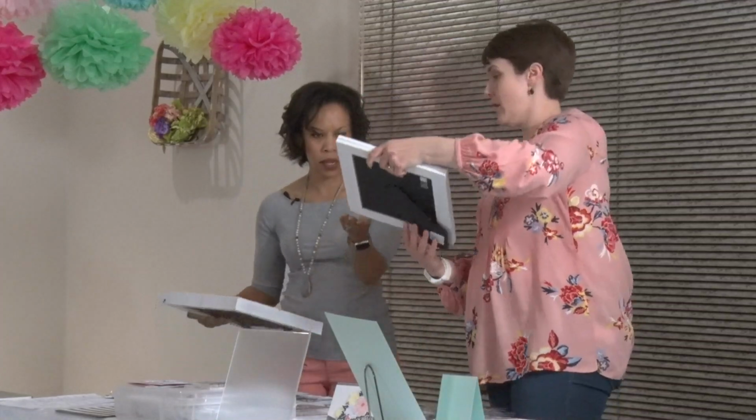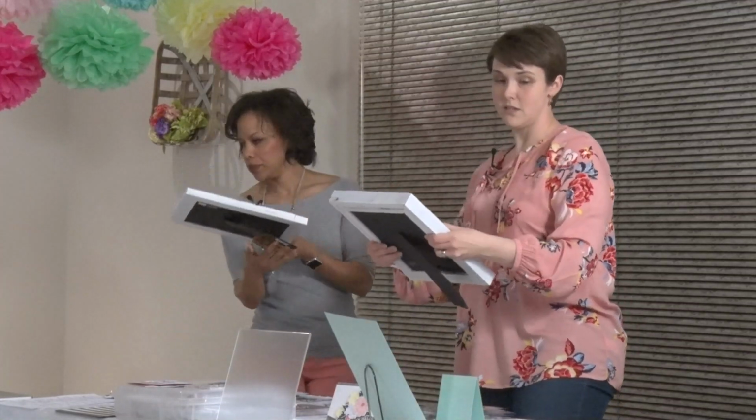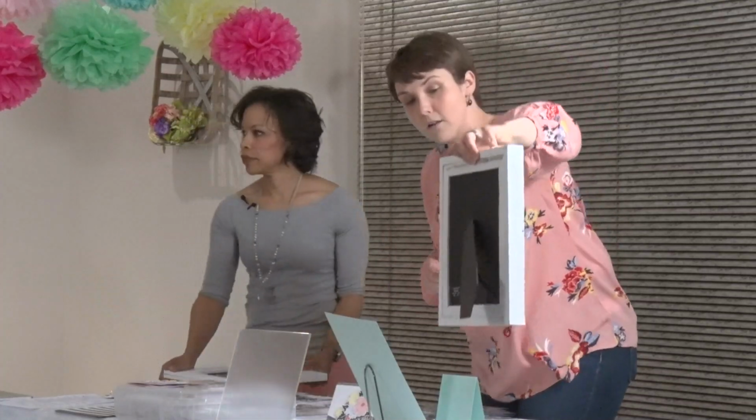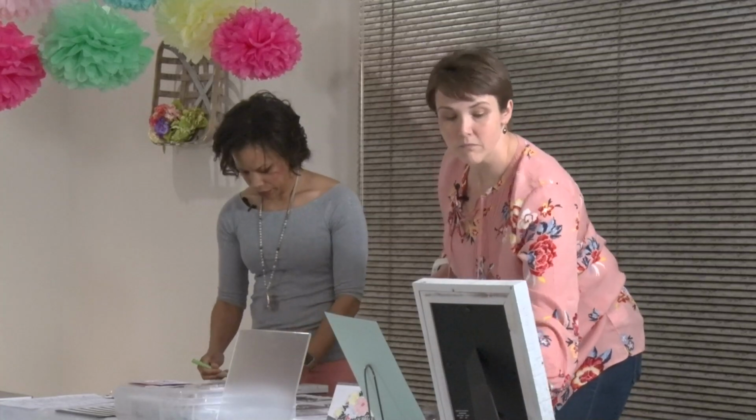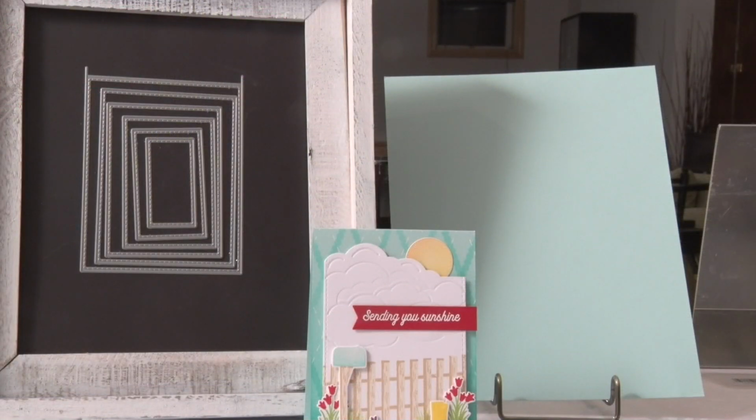All right, moving along. Next up, we're going to showcase the Noted Simply Stitched A2 vertical dies. Okay. And I actually used this set of dies on this card as well. So I cut down the Blue Skies cover plate using, I believe, the second to largest of the dies. So it just gave that cute little stitched edge to an existing die. A little extra detail that was a little bit charming, a little bit homespun.